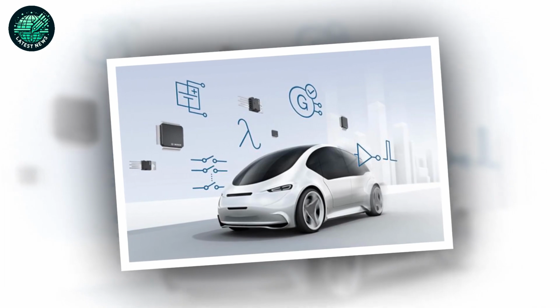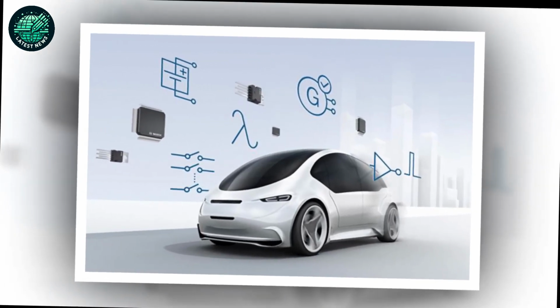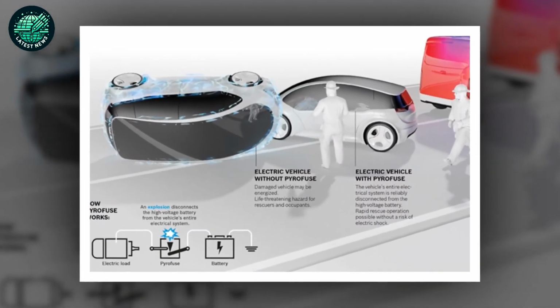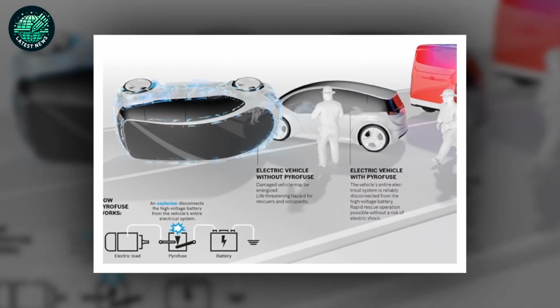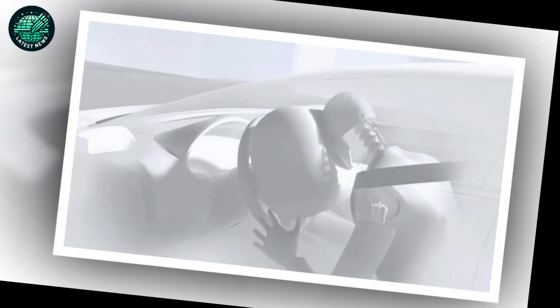Bosch shows how to keep electric shock at bay after a crash. Bosch microchips control small explosive charges attached to electric vehicles' batteries and isolate the power supply in the event of a collision.